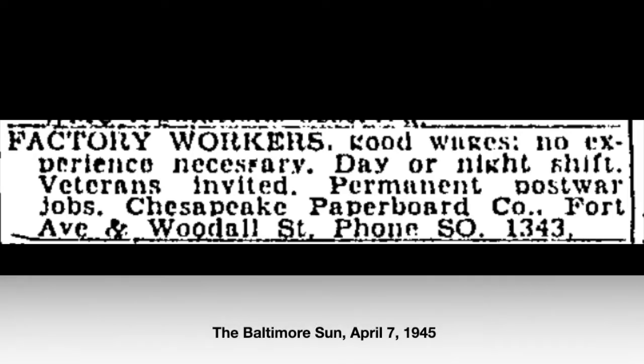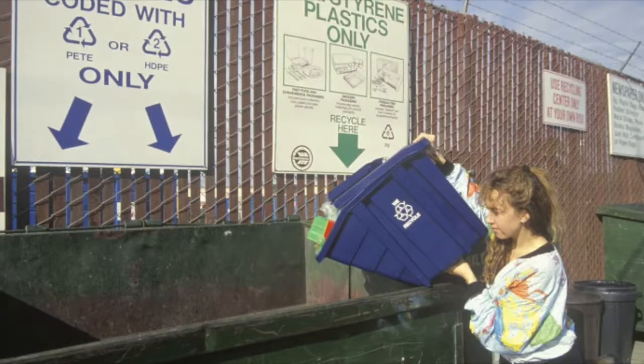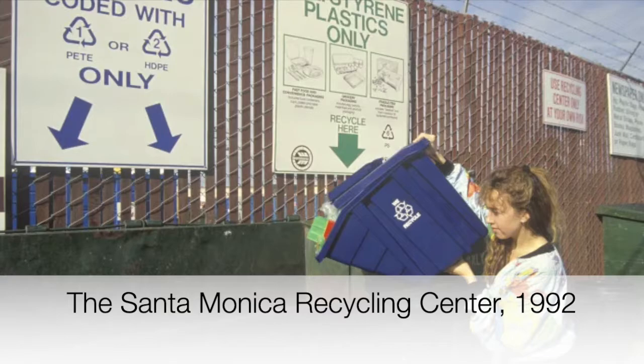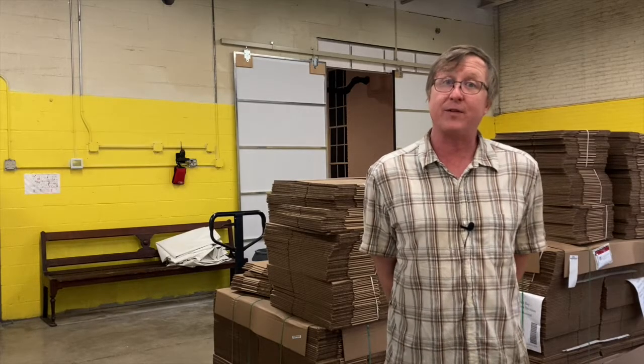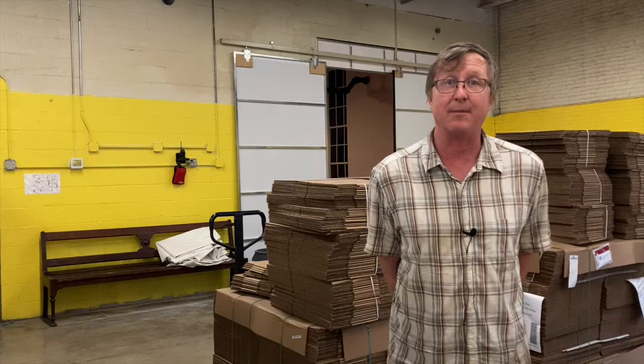Paper recycling, though, really didn't take off. We weren't super good at recycling as Americans until the 1980s. The state of California used its state government buying power to demand recycled paper content in all of the paper it bought. And that really turned the tables and got people recycling in a big way.